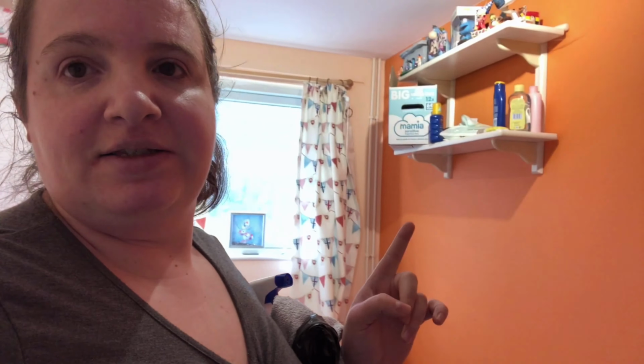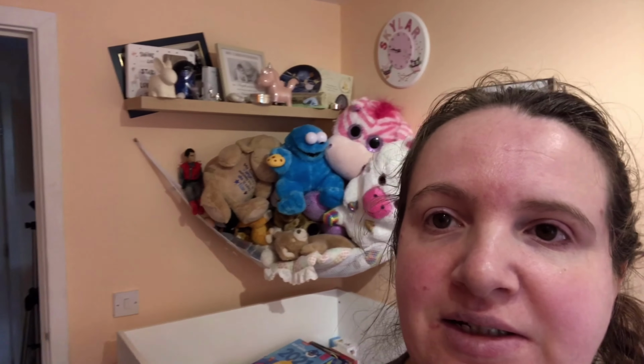So I thought I'd give this room a clean up and an organise and sort out some of her shelves that are in here, because they're very, very cluttered.